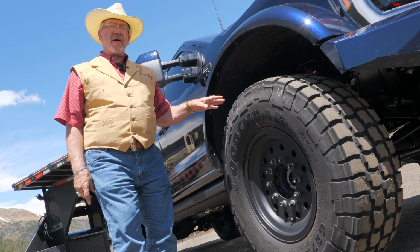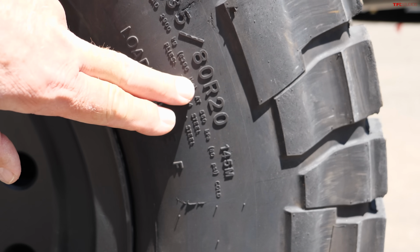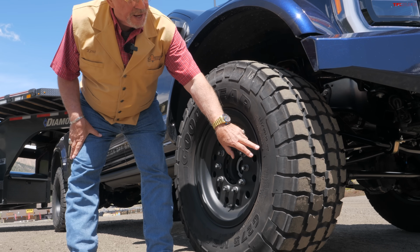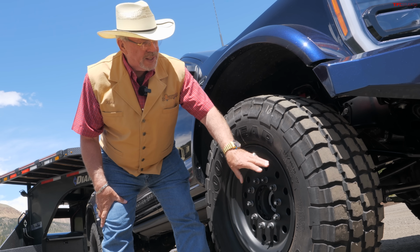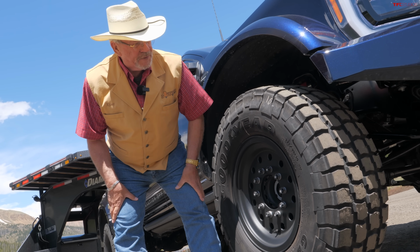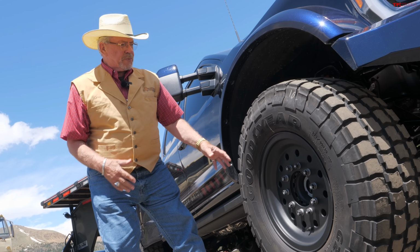These are big, beefy off-road tires. Now, this is a 41-inch tire. It's tall. It's a 335/80R20. We know it's a radial. And if you look down here, it says load range F. That is 12-ply, like a standard 550 cab and chassis would have. And this only runs at 80 pounds. I'm surprised it's not higher than that, but I'm sure they want it to flex and be better for off-road. So it's a great tire, 10 bolt, just like a 550 would be, but there's something special about the wheels.